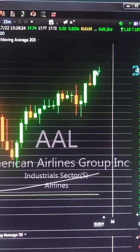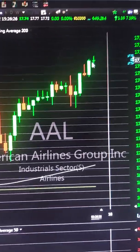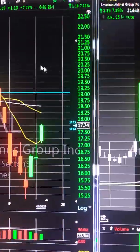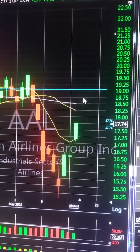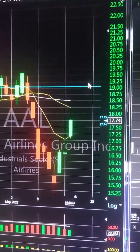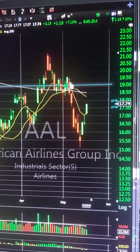Got in. We seem to be closing near the high of the day. Hopefully that'll hold up. But either way, I'm going to hold on through the end of the week into next week, and see if we can move up here towards the blue line area, and even towards these weekly highs.